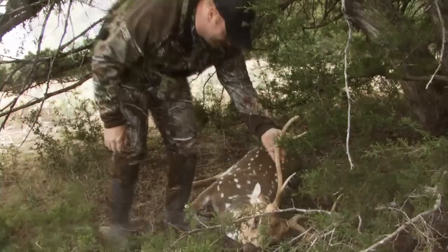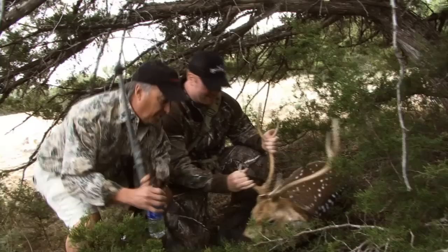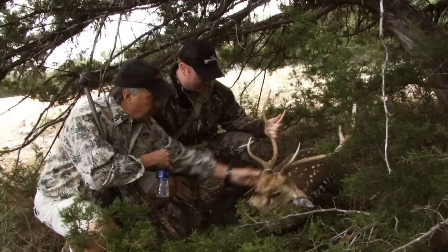Oh, what an awesome animal. They're beautiful, really, really pretty. That's a 200-pound animal with a 200-and-something pound man falling on him. Aren't they pretty? Beautiful animals. I mean, just the body size is unreal.